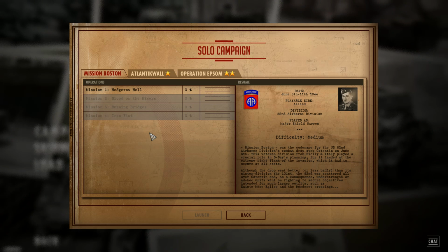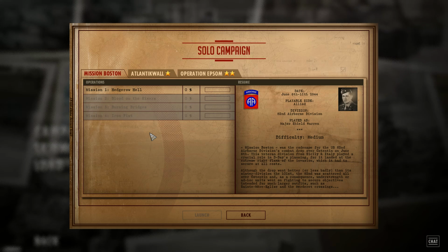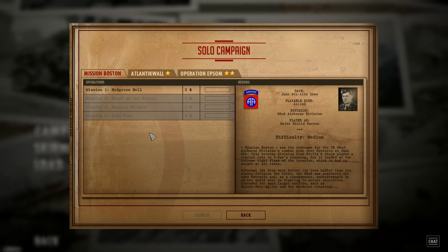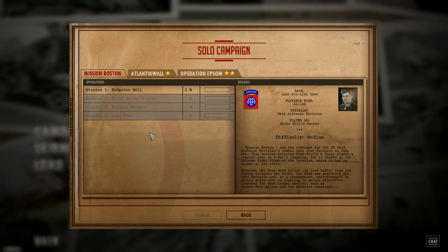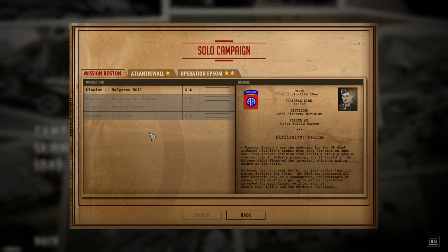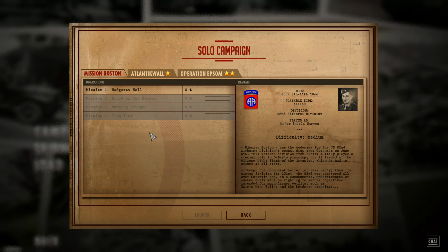Hey guys, Stealth here. With the full release of Steel Division Normandy 44, we've gained access to the solo campaigns. This first set of campaign missions is called Operation Boston, or Mission Boston. It was the codename for the US 82nd Airborne Division. It's a combat drop over Cotentin on June 4th.